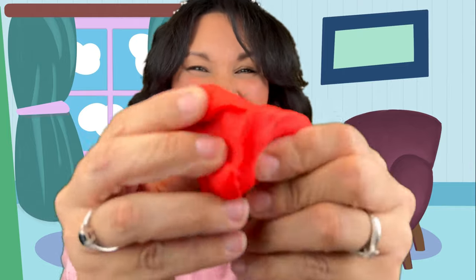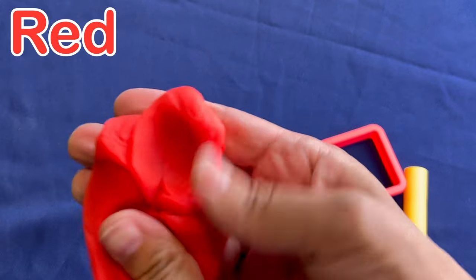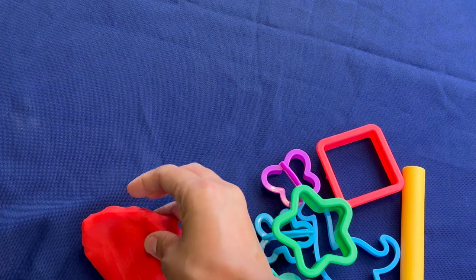Okay, and the last thing inside the box. Oh, wow, it's red Play-Doh. I love Play-Doh. Let's have a look at it. Wow, it's such a nice color and it's so squishy. Let's make something with the red Play-Doh. Come on. Here is the red Play-Doh. Squish, squish, squish.